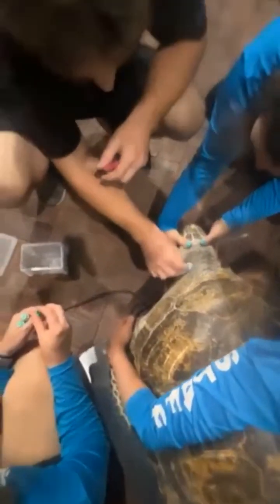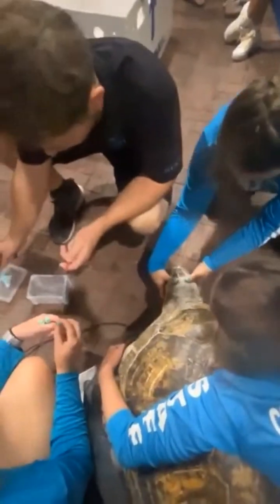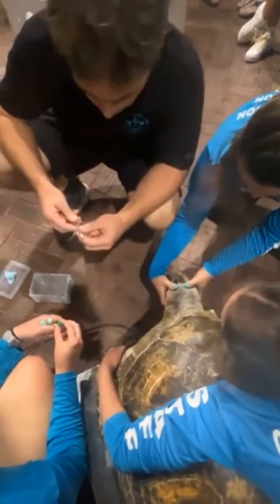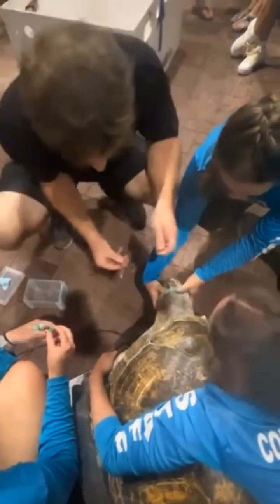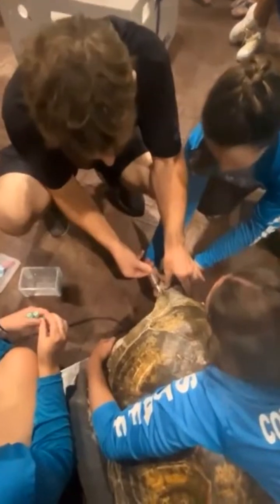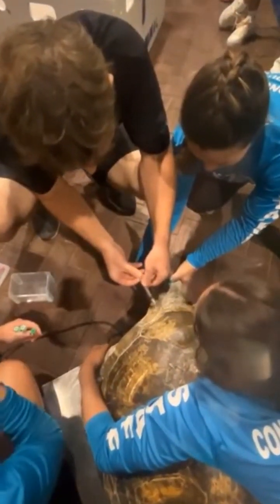All right, so we're going to do a blood draw on Bagua, correct? That's correct. So talk to me a little about what they're doing while Chris is drawing the blood, and then we'll talk through to him. Yeah, sure. So we're going to make sure that we take a blood draw so that we can run it for a lot of different samples just to get a good idea of her health and make sure that she's healthy and doing well.